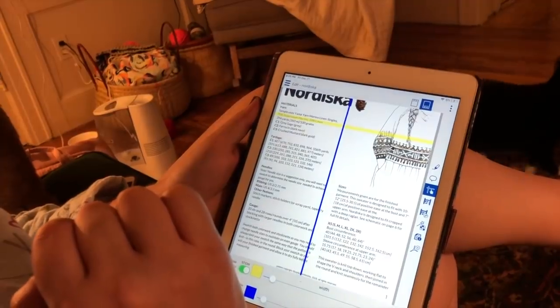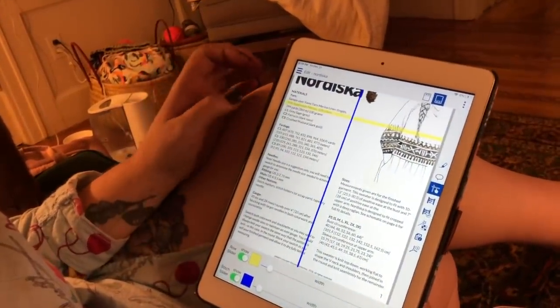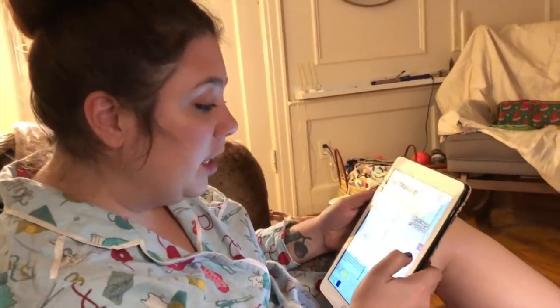Sorry, what was this app called one more time? Knit Companion. Knit Companion. And okay, what we're showing is the one with all the bells and whistles. I think it's $14.99 for a year's subscription. So definitely worth the moolah.